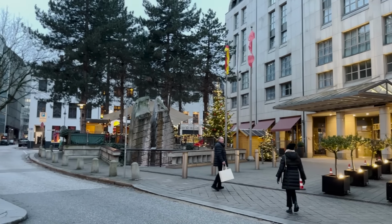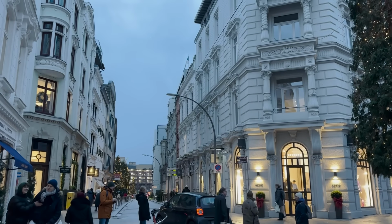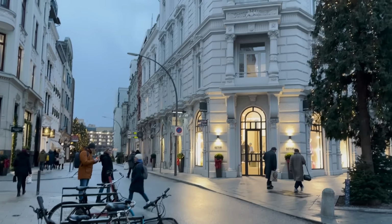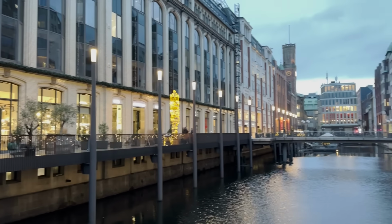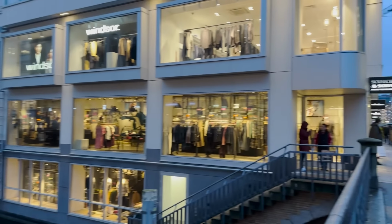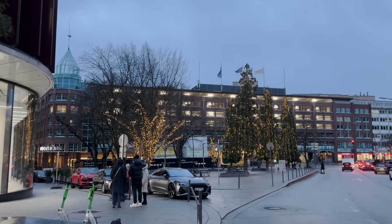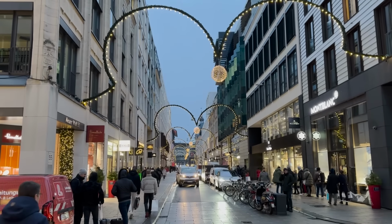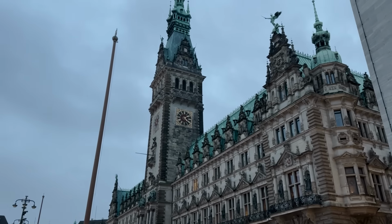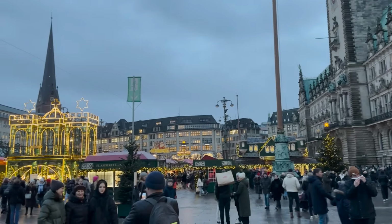It's a mini Christmas market. We're not gonna stop, we're gonna keep going. But it's super cute. Beautiful buildings. Wow, that's pretty freaking tall. Is that Santa and reindeer? Yeah. What?